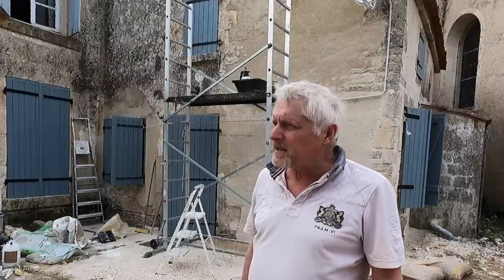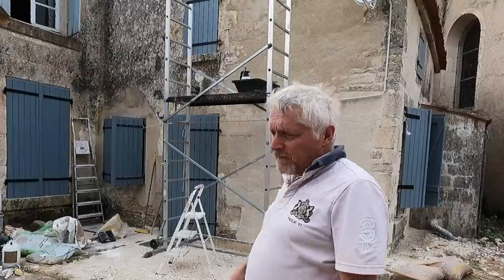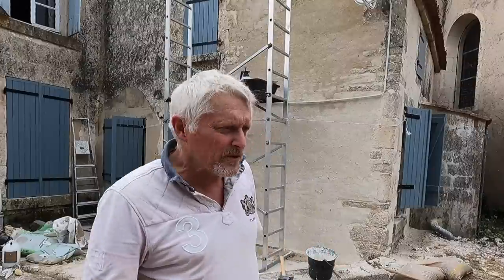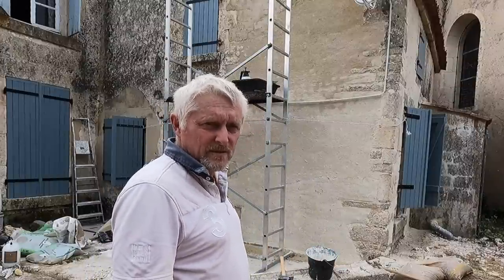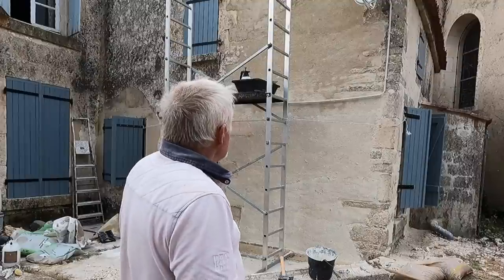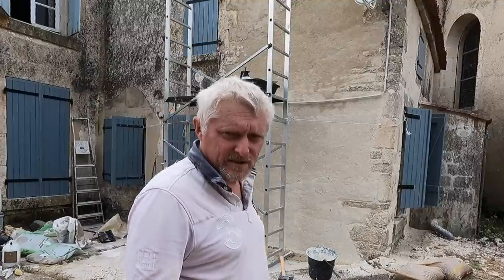It takes about 10 minutes. I'll just get a nice finish to the rest of the wall. Get the scaffold down, job's done. So it's Sunday evening. I said I wanted to be done by Sunday night or end of the weekend, so I've managed it. So I think now I'm going to go and have a beer. Cheers.